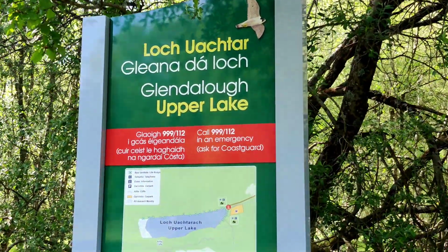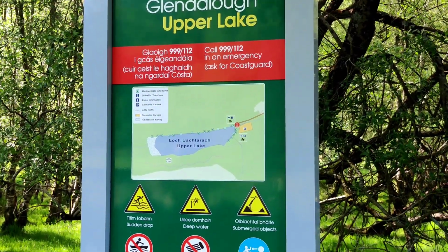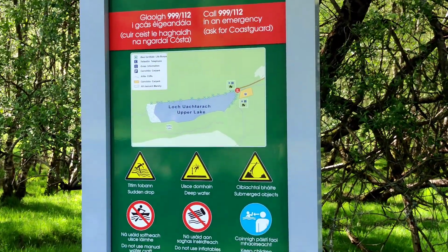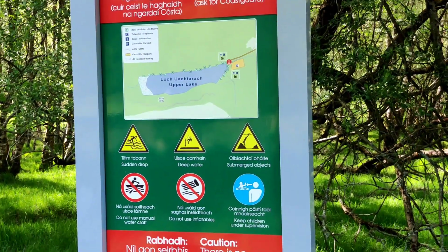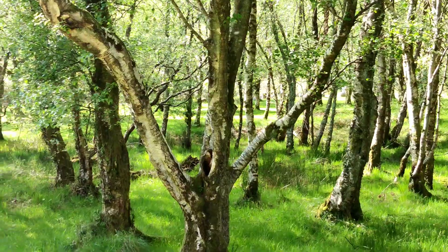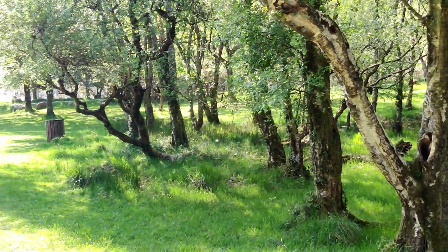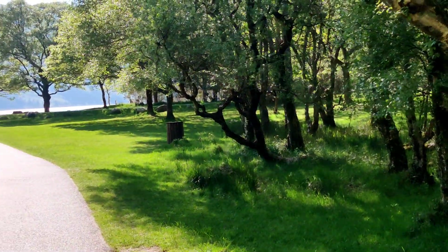Now we are going to make our way to the Glendalough Upper Lake, and on your way you will notice this warning instructions for a few do's and don'ts, and make sure you follow those instructions. And as we approach the beautiful scenic Glendalough Upper Lake, you will go past dense thick trees.